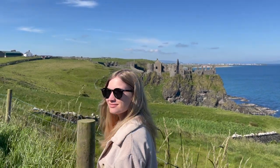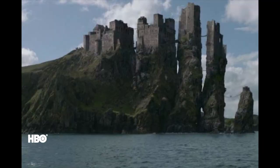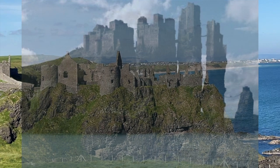Ashley, what house is this? What's the house of Greyjoy? What is dead may never die. More specifically, Pyke from the Iron Islands. Most of the castle is CGI in the show.